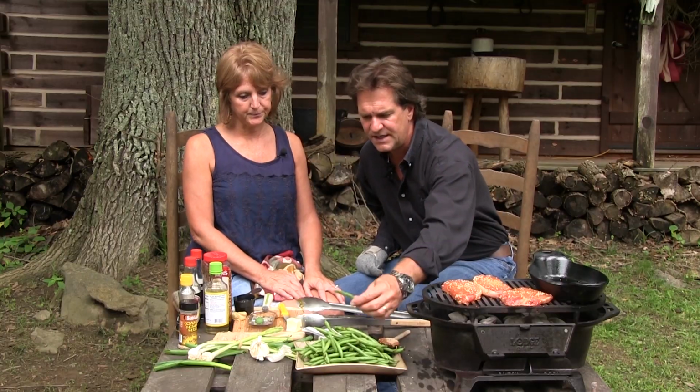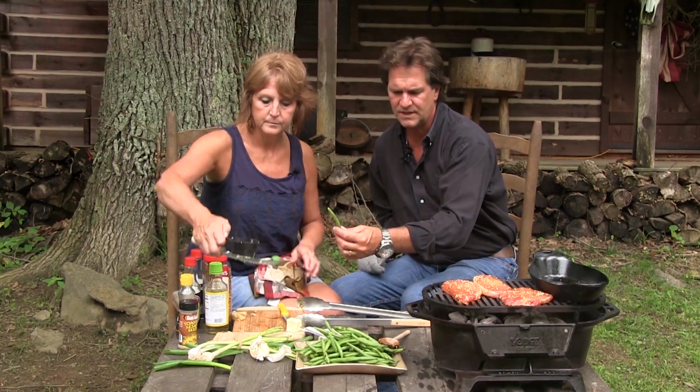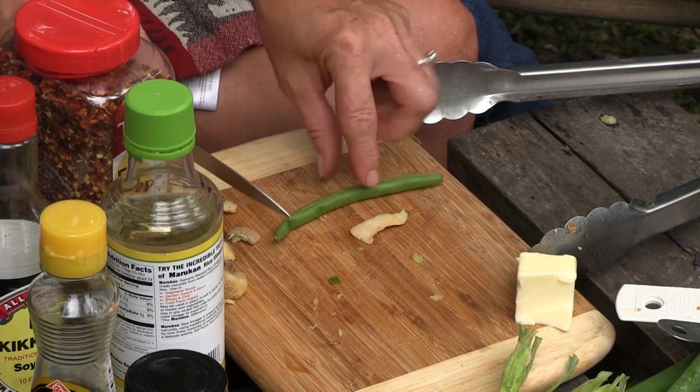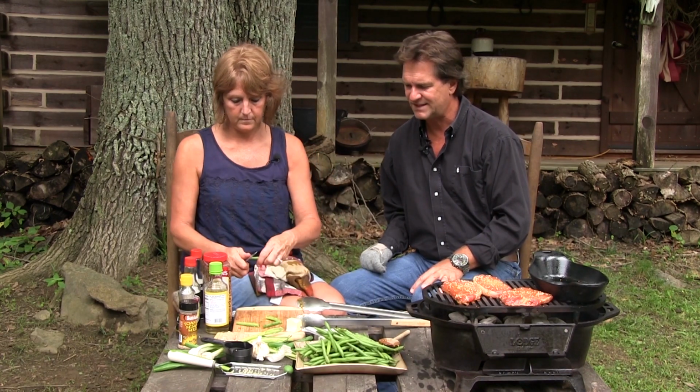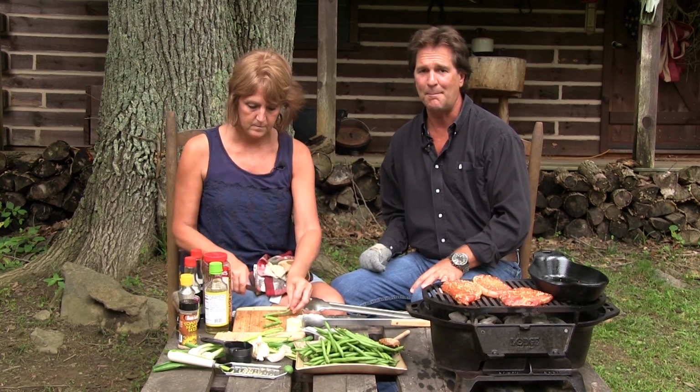All right, if you will, Nikki, just kind of take these beans and clip off the ends, make them a little bit shorter. Okay. Just maybe snap them in half. But this is easy and tasty and good. It'll be the perfect side to this. Even if you don't like green beans, I bet you would like these.